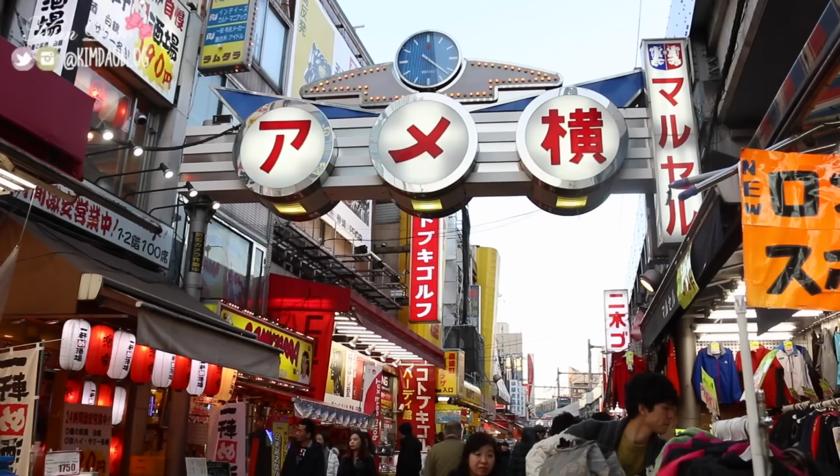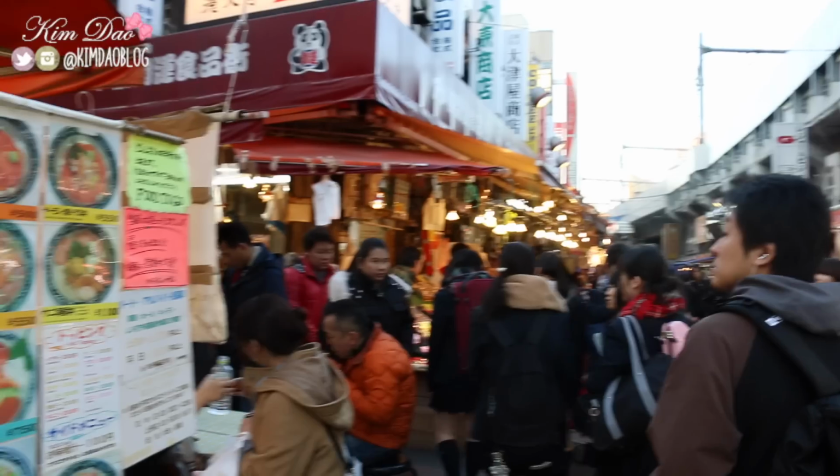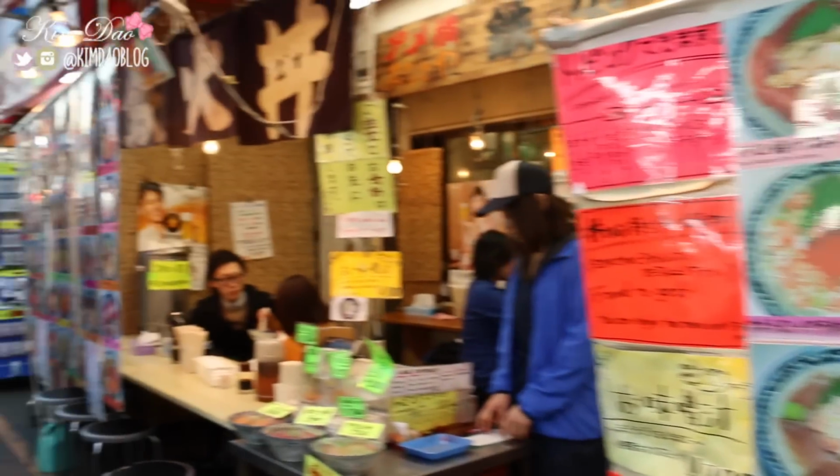First stop, I recommend you go to Ueno because there are quite a lot of things you can do there. For example, there's a shrine, there are museums, and there's also a zoo there. You can also head down to the street Ameyoko, and they have a lot of things there. For example, a lot of shopping. You can also eat a lot of street food, which is amazing there.